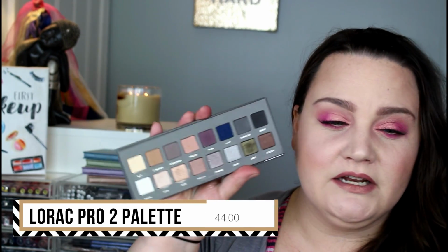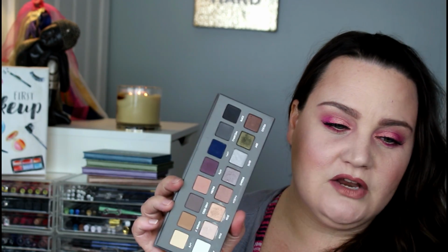The next palette I want to talk about is probably the one I would recommend most highly if you want to get into color. The reason why it's not my number 1 is because it's not the most intense color. But that is the Lorac Pro 2 palette. I love this palette. This palette gets labeled as a cool tone palette all the time, and that just really doesn't vibe with me. It does have some beautiful cool tone shades, but it also has all of these warm, gorgeous shades up here. You get mattes, you get shimmer shades, and the quality is fantastic.